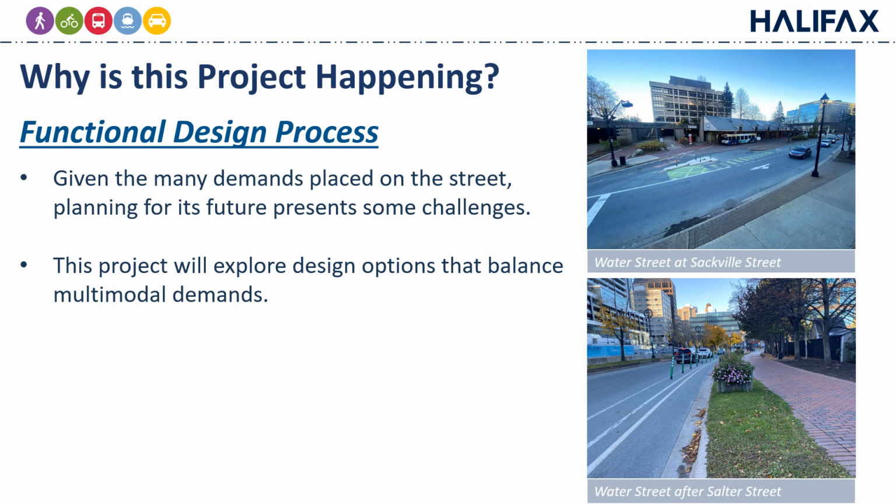As a signature street in downtown Halifax, Water Street presents many exciting opportunities. However, given the many demands being placed on the street, the planning for its future presents some challenges. This project will look at developing design options for the Water Street corridor that balance multimodal demands. This includes improving the accommodation of modes that are currently underserved while maintaining adequate operations for those that are served well.